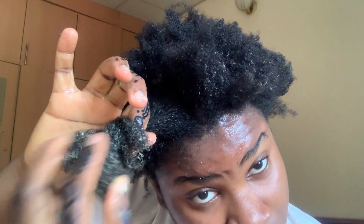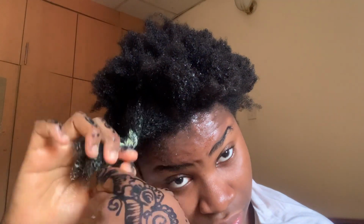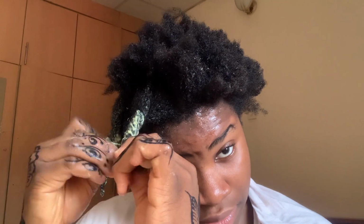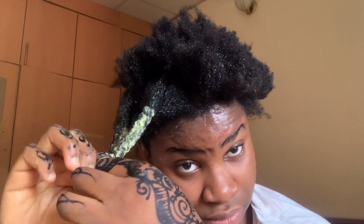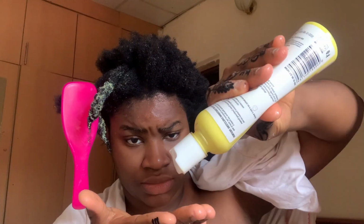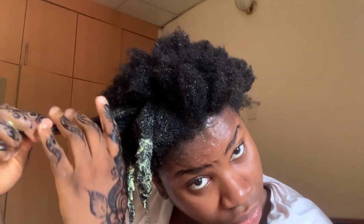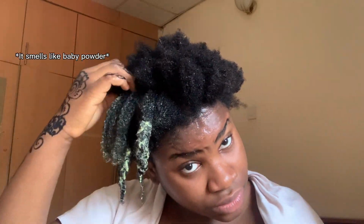So I sectioned a little piece out and detangled it with my fingers, but some I used my tangle teaser to detangle. Then I put in the product, a generous amount, and twisted it up. It's kind of thick. It feels like lotion, or like whipped shea butter, and it smells fresh.